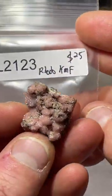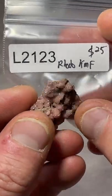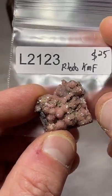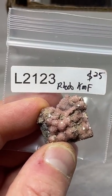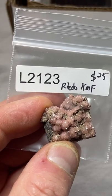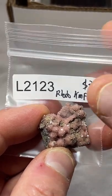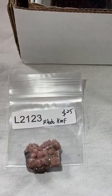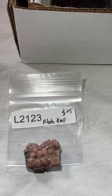Okay, we're going to move on here quickly. Ready? $12.50 for that KMF rhodochrosite, I'm giving those away. That's stupid. Yes, it's stupid. Awkward. It's okay. Don't worry. Shimmy, shimmy, shimmy. Yeah. Time warp. Yes. Okay, look. All right. Get that one. Somebody put your 2123 out on the screen before I move my camera.